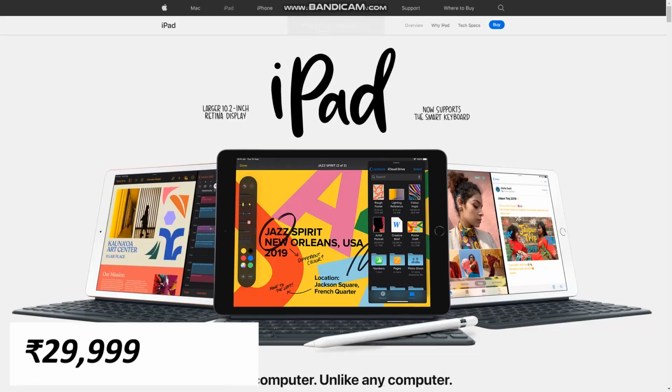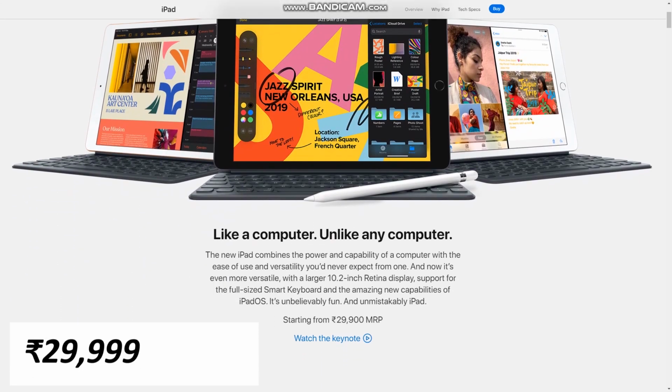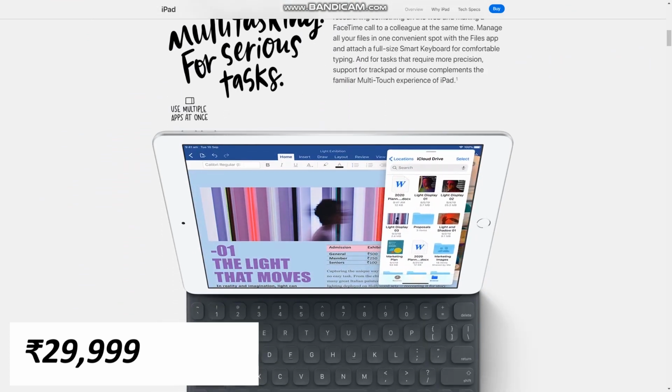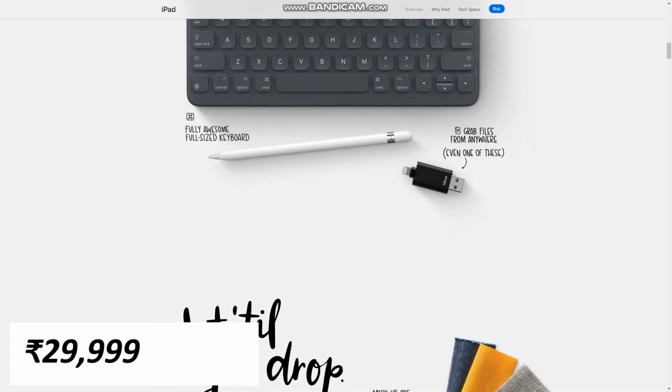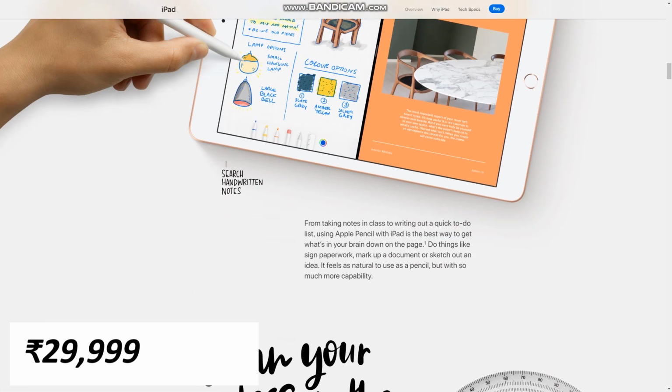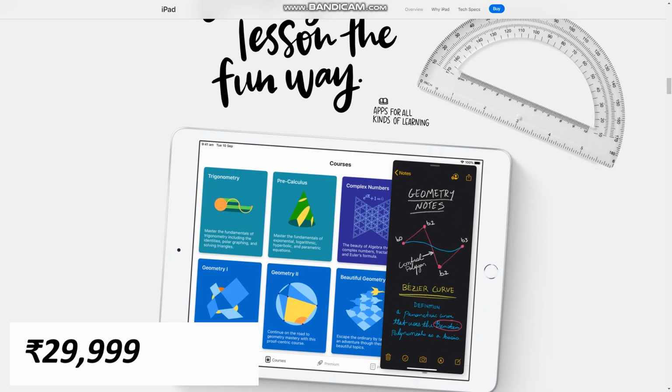Now if you have made it up till here in the video, now it's time to mention some 2-in-1s. That means if you want a hybrid between a tablet and a laptop, this is what you should go for. Starting with the base model iPad, starts at around 29,999. This thing supports the Apple Magic Keyboard. It also has support for the Apple Pencil, has fairly good cameras for its price, and it also has the A10 Fusion chip. Easy to recommend for a student.